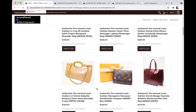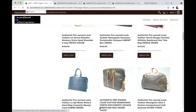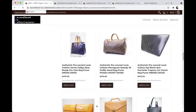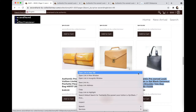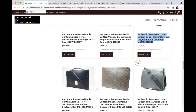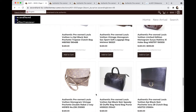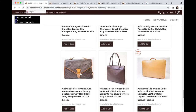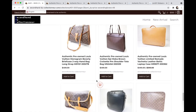Me of the Pochette Matisse. Looks like the granddaddy of the Pochette Matisse. It's a compact wallet. There are a lot of treasures here, guys. You just have to find the right one for you. There's an epi tote bag. It's very discreet, doesn't look like a Louis bag. $490.